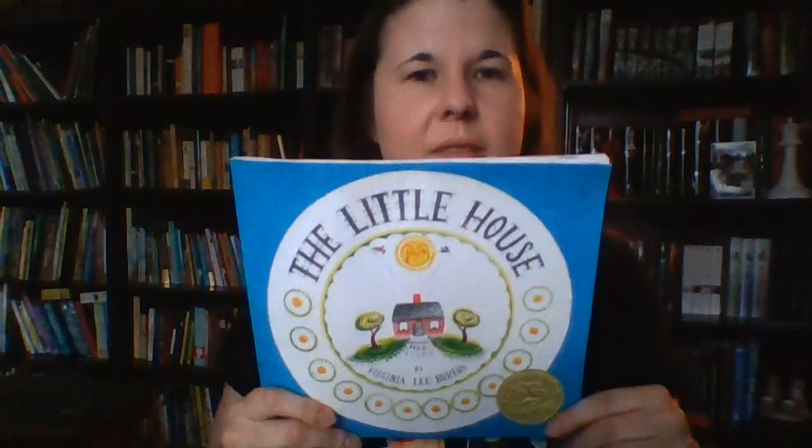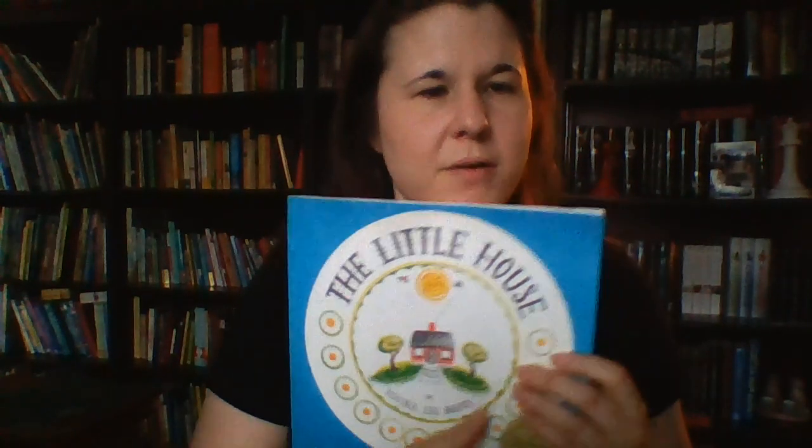But that same year, 1942, The Little House by Virginia Lee Burton was the Caldecott winner. She's the one who did the Mike Mulligan steam shovel book that I showed you a while ago. This book traces the life of this house. And there are a few things that distinguish this book.